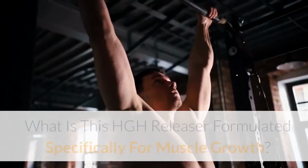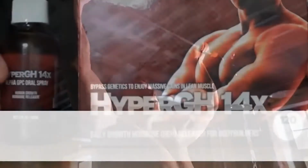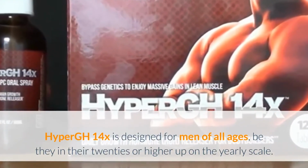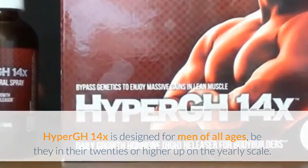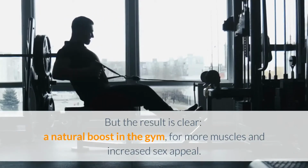What is this HGH releaser formulated specifically for muscle growth? HyperGH 14X is designed for men of all ages, be they in their 20s or higher up on the yearly scale. Same product, focused benefit. But the result is clear, a natural boost in the gym, for more muscles and increased sex appeal.